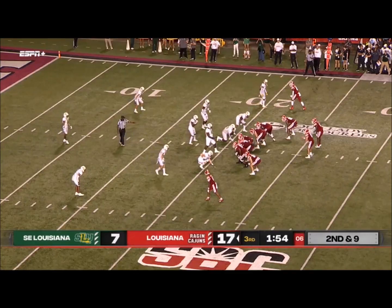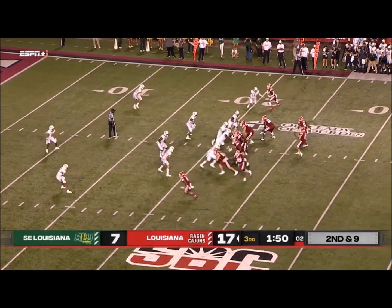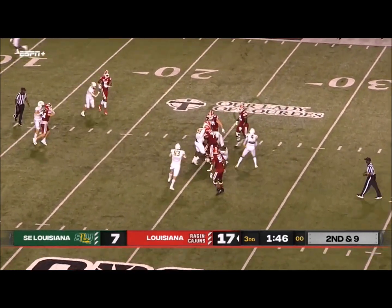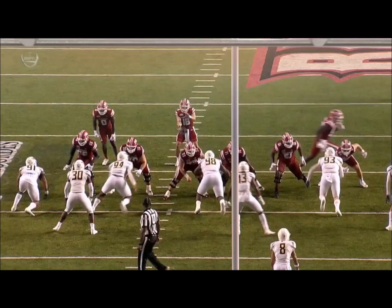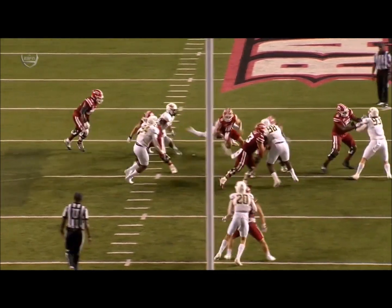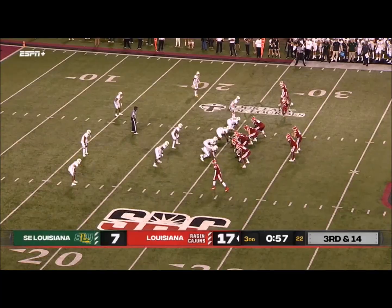Caboti is in the backfield along with Fields. Takes the snap on 2nd and 9. Under pressure this time, and he is going to be brought down in the backfield. 2nd sack of the night for the Lions. Leger was concerned about some of the blitzes and some of the packages that they run. You can see him coming in off the edge. Nobody touched him, and they just rushed more than Louisiana could block.